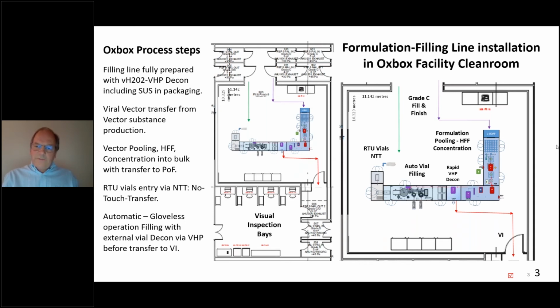This is one of the rapid VHP decons, and that has dual purpose. It's for entering materials in, and classically all materials that go in have to be protected from VHP exposure. So packaging, anything like this, is protected from VHP exposure by choosing an impermeable packaging that's qualified to be impermeable. And all the single-use systems are set up and hung up in the VHP cycle before the process starts, so that no single-use system bag or tubing gets exposed to VHP. Then it's opened, then it's assembled, and that part of it's ready to go.